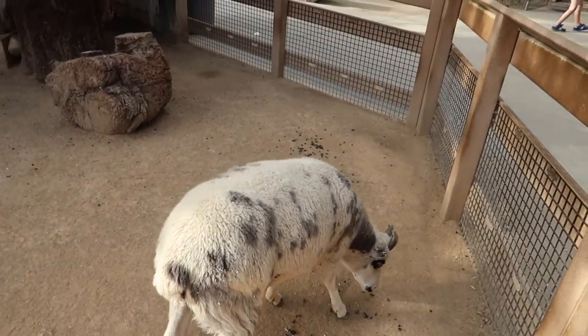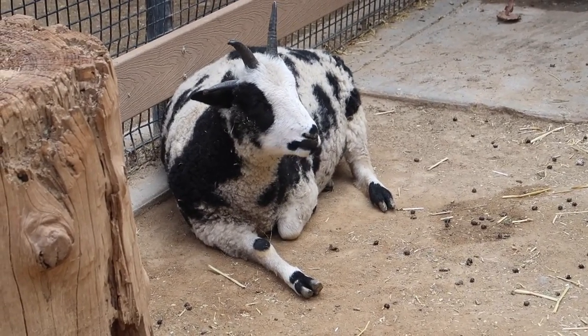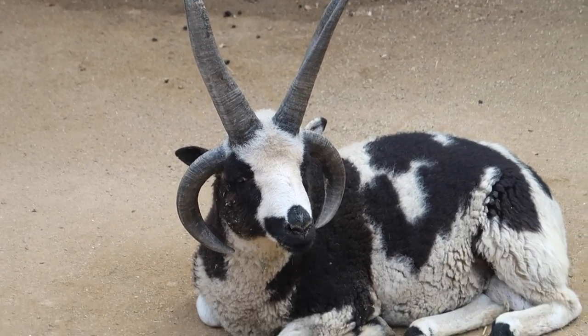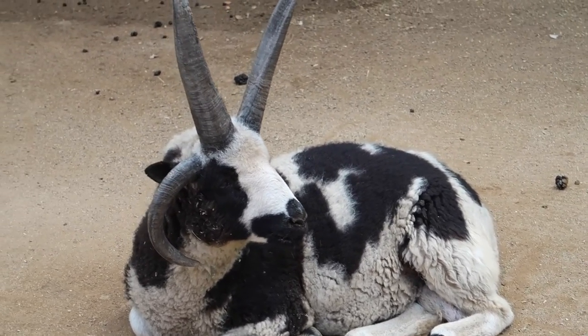It's got four horns on that. Look at those horns. I have never seen an animal like that before. It's pretty crazy. It's pretty unique.